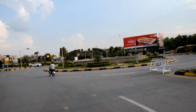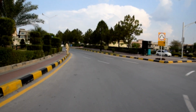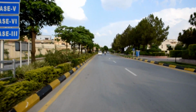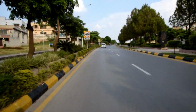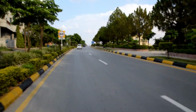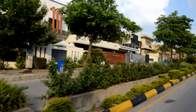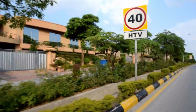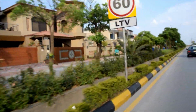So we're going to be taking the left here. Now this is my favorite road in Bahria Town. This is called the main Bahria Town Boulevard, and this links to all over Bahria Town. I'm going to show you this road on the way going and on the way back. But this road has some amazing houses. The houses on this road are beautiful. The houses are massive. Have a look at these houses. These are proper beautiful houses, massive, huge, and the buildings are just amazing.